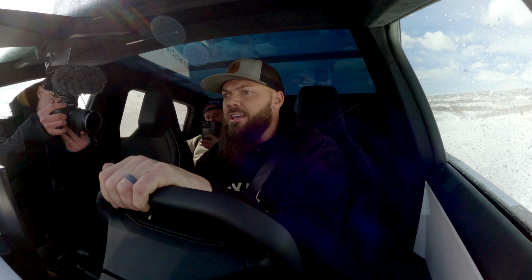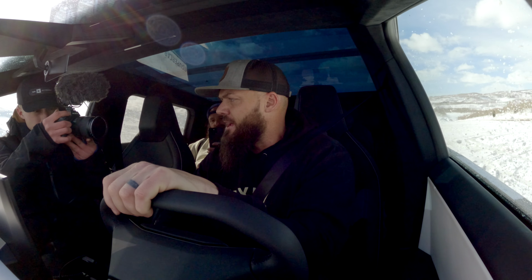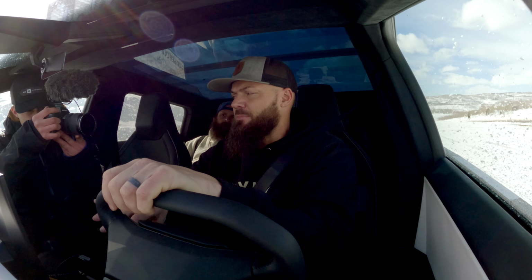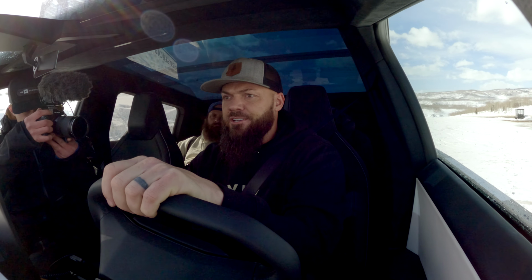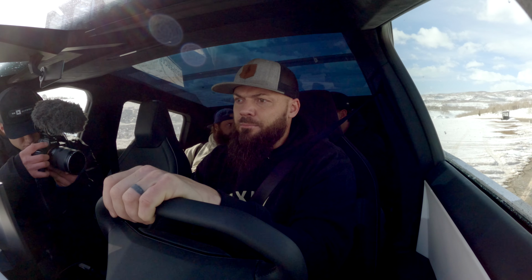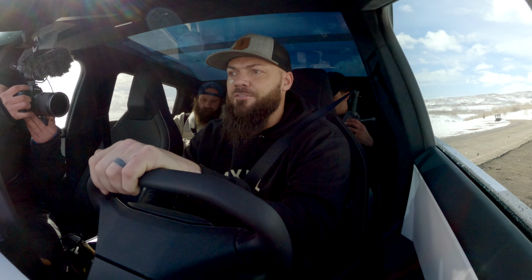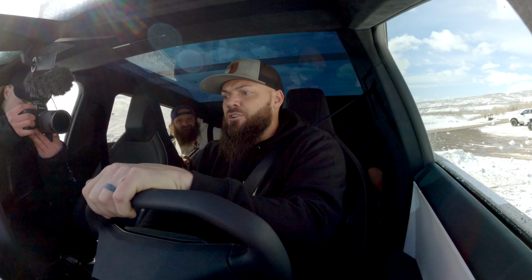Impressions are, it is driving way better than it has at any point up until now. Everything just feels way more solid. It doesn't feel like the suspension's trying to freak out and make decisions because it doesn't know what's going on, because we disabled it. We disabled traction control. We disabled pretty much all of the vehicle stability systems because they just don't know what to do with these tracks and the snow and all this stuff. So it is running significantly better, and you know, it's still got its weak links.